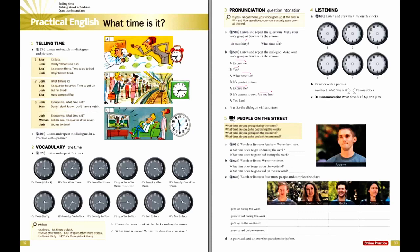What time do you get up during the week? During the week, I get up at 6:45. What time do you go to bed during the week? During the week, I go to bed at 10:45. What time do you get up on the weekend? On the weekend, I get up at around noon. What time do you go to bed on the weekend? On the weekend, I normally go to bed around 3 a.m.